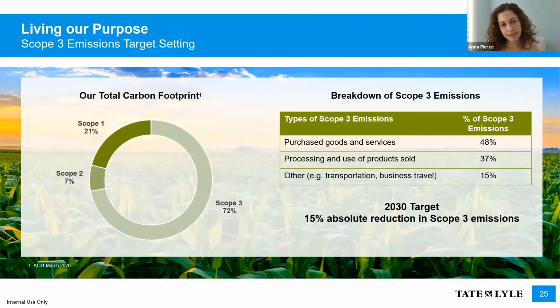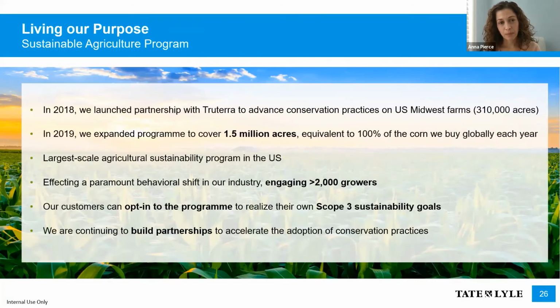So if we go to the next slide, we focused on purchased goods and services. That was the first step. It's our largest agricultural raw material by far. So if we're going to be serious about making an impact on the environment, whether it's a science-based target or not, you have to start with your most significant source of emissions. And for us, that was corn. So in 2018, we launched a partnership with Trueterra. It's the conservation business within Land O'Lakes. Land O'Lakes is one of the largest grower-owned cooperatives in the United States. We expanded that pilot in 2019 to cover a full 1.5 million acres. And that's equivalent to Tate & Lyle's global annual corn procurement volume.